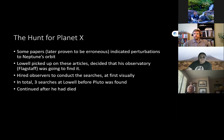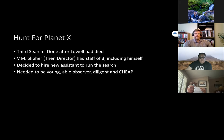So you can imagine the joys of sitting night after night at the telescope looking for something so faint you can barely pick it up. In total, three searches were done at Lowell before Pluto was found. Pluto was found on the third search, not the first. And it continued after he had died. Even though there were funding issues right after he died, and there was a big contest over his will, the money was there, even during the 1920s and the 1930s when the Depression was going on, to continue a small search for Planet X. So the third search was done after Lowell had died.